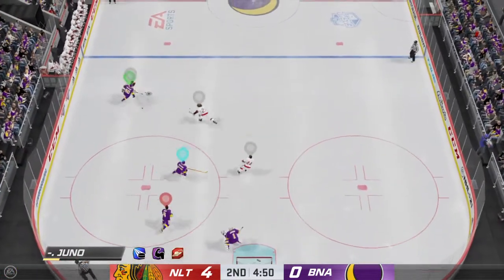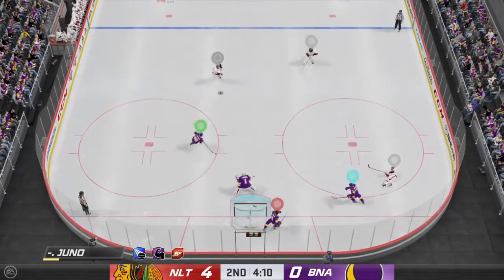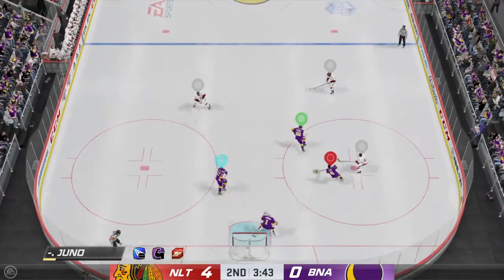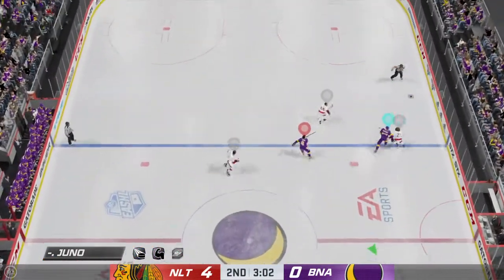Sends it across. Oh, the puck was like an anchor for the forward. He's got a breakaway, but he gets caught from behind. Lets it go, and that's blocked with the stop. Moves it to Pettersson. Pokes it away to keep the pressure on. Quick feed to Ristolainen.